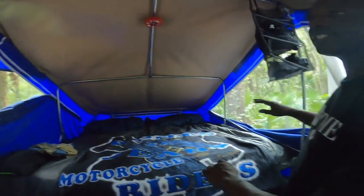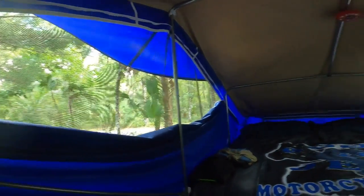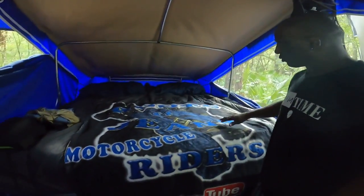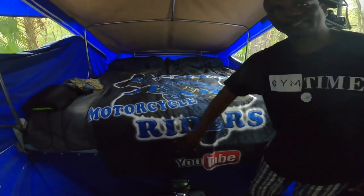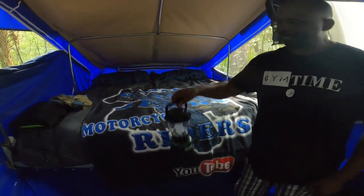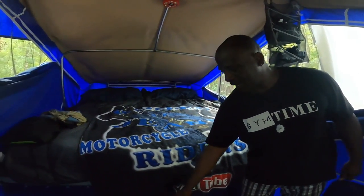Got two windows. You guys have seen Patrick before, but we have two windows that we can zip all the way down. We need a cross breeze coming through. Have our giant king size bed with our boots and jeans mattress. What's this thing called? Blanket. That's a blanket, baby. Also, we have a lantern that we normally keep out by the table when we're having dinner at night.